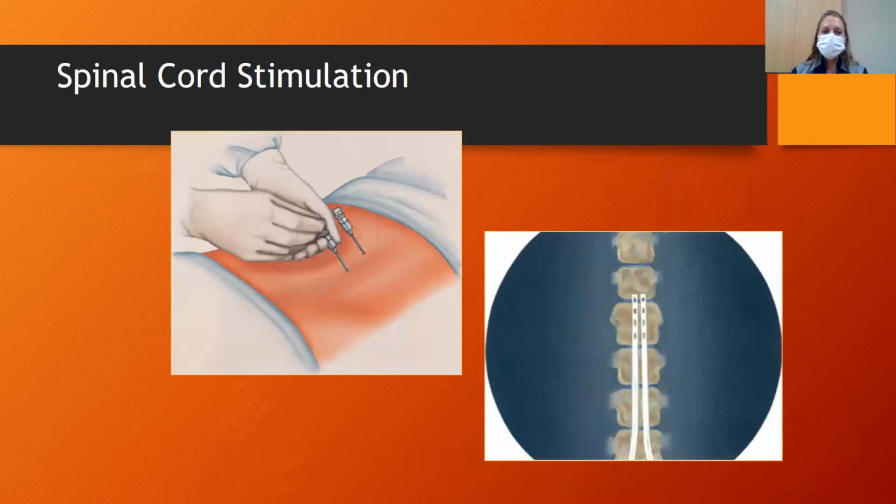Now, spinal cord stimulation operates as an electrical signal that's pulsed in a high frequency so that patients cannot feel it, and it blocks the pain signals going to the brain. So we're not technically fixing anything, but we're blocking their pain. Now, this doesn't mean that they're not gonna feel if they stub their toe. This is really just gonna block their neurogenic pain.